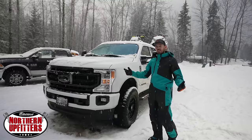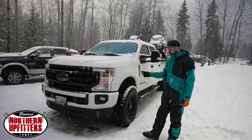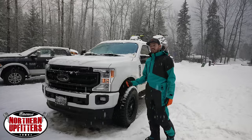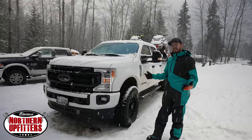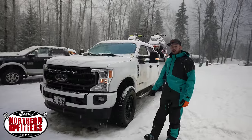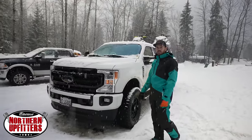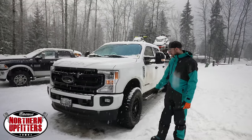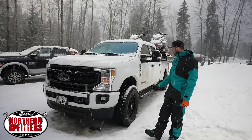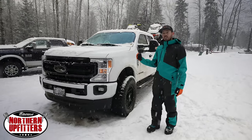So we picked up this truck last minute before I left, and we took it over to the Northern Upfitters where we got a leveling kit on it as well as some wheels and tires. Huge thanks to them for getting us in literally last minute. We went with some Fuel off-road wheels, kind of the beadlock style, just like the look of them. And as always, we're running the DuraTrack tire. We got a 325/60 R20 on here. On the Dodge, we were running a 275.